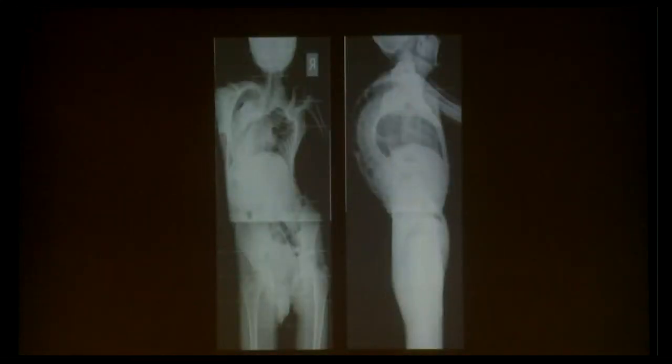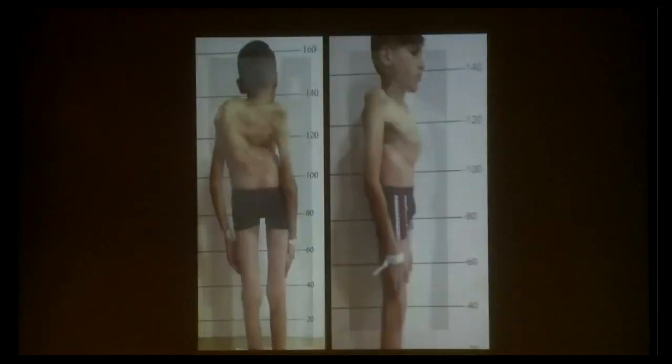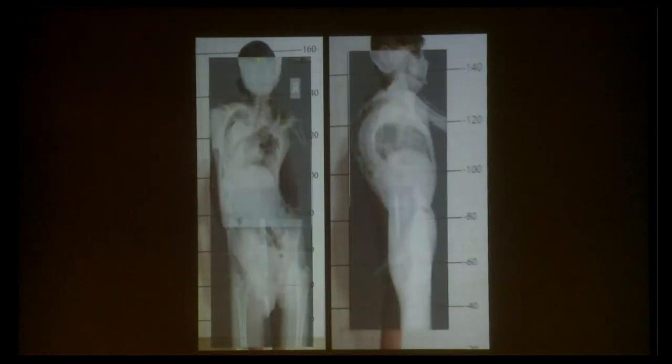This left shoulder is upward and right shoulder is downward. Wait. This is not shoulder. Oh, this is scapula and also the quads. Look. If you draw two lines here, okay? You're right, there is a shoulder imbalance there, but it's not important. But deciding the levels for fusion is an important thing.